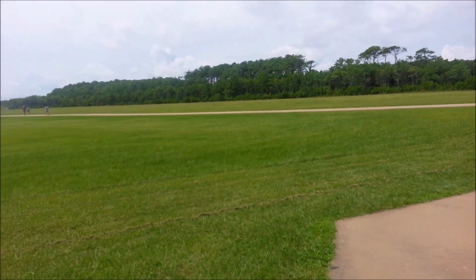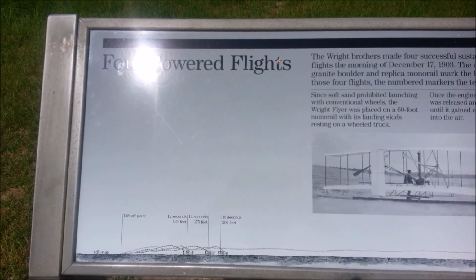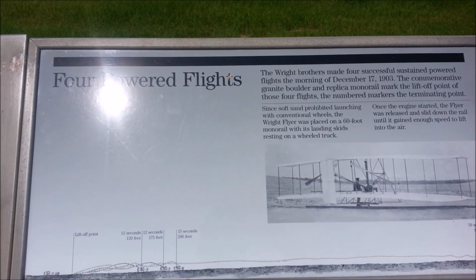That was one of the conditions they needed for test flights. I can't see diddle squat, so I hope this is coming through all right for you. You could pause to read.